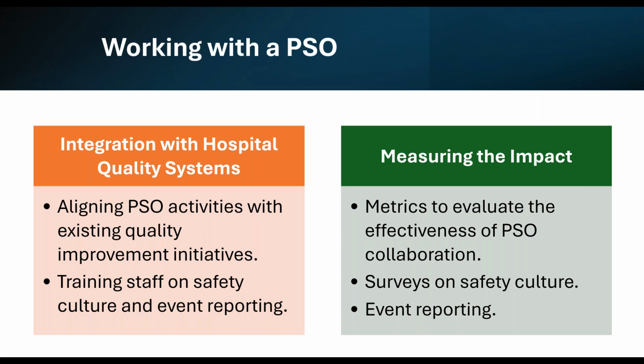And then other PSOs are considered open PSOs, and anyone can join them. So usually there's some sort of membership agreement involved, and most patient safety organizations work with the new member to integrate the patient safety activities that the PSO offers with whatever quality initiatives are going on in your facility. So it really makes sense for the PSO to learn about the facility and what kinds of safety and quality priorities that facility has. Often the patient safety organization will train staff on things like safety culture, event reporting, and the PSO protections. So really it is driven by the member who joins the PSO.